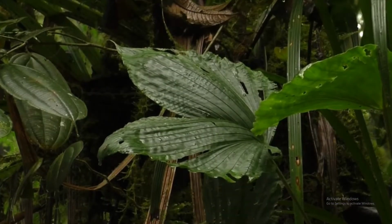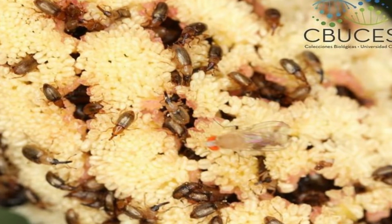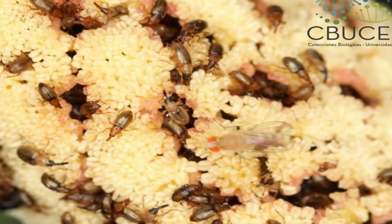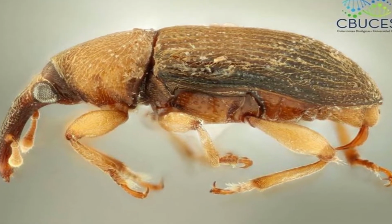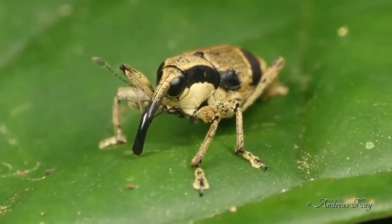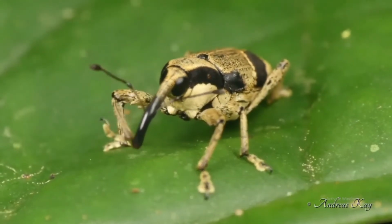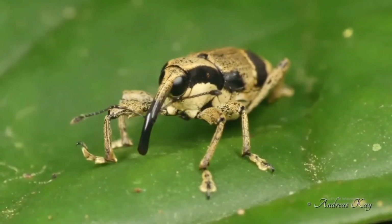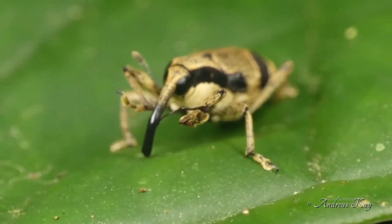But maybe the most interesting thing about cyclanths is the specialized symbiotic relationships they form with their pollinators, the weevil, a type of beetle. Countless scientific papers explore this relationship. It's so unusual because beetles are generally considered to be largely unspecialized in their pollination habits. But in the case of the weevil and the cyclanth, it seems that the two have adapted to each other.